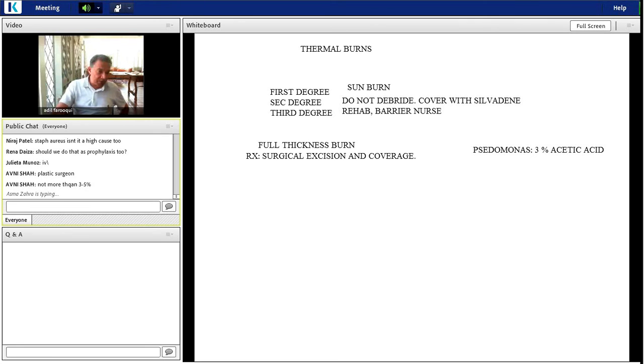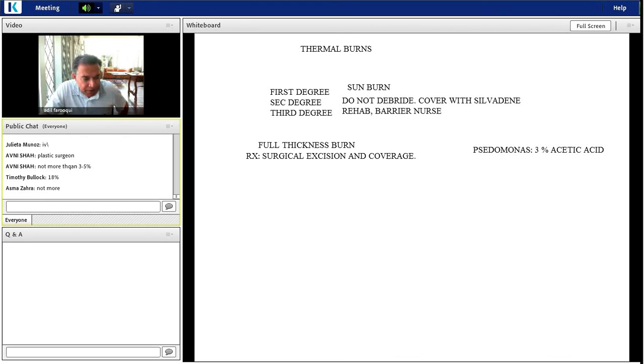How much can you excise and cover in one setting? No, Avani, 3 to 5% is too low. Yeah, about 18 to 20% is about right. Timothy, you're right. So, any relations with Sandra, Timothy Bullock?